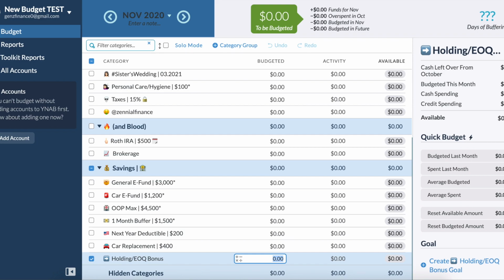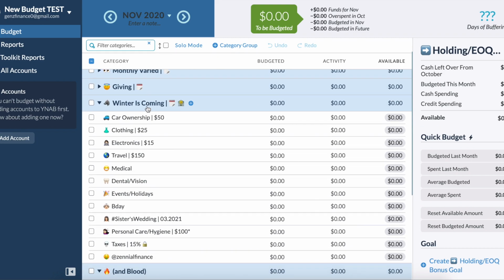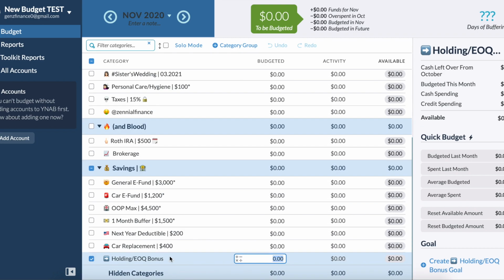I talked a bit about being more intentional in the video linked up above where I planned out my rough annual budget, so check that out if you want to hear more about my thoughts. But whenever I have leftover money that I'm not sure what to do with, I can go ahead and move that money into this holding line item.